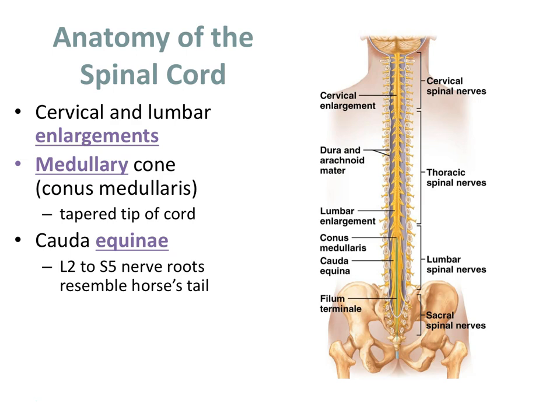The cauda equina is the roots of the spinal nerves L2 to S5, and they resemble a horse's tail, which is why it's called the cauda equina. Once we get to L1, what's in the vertebral canal is just this bundle of nerve roots instead of the spinal cord.